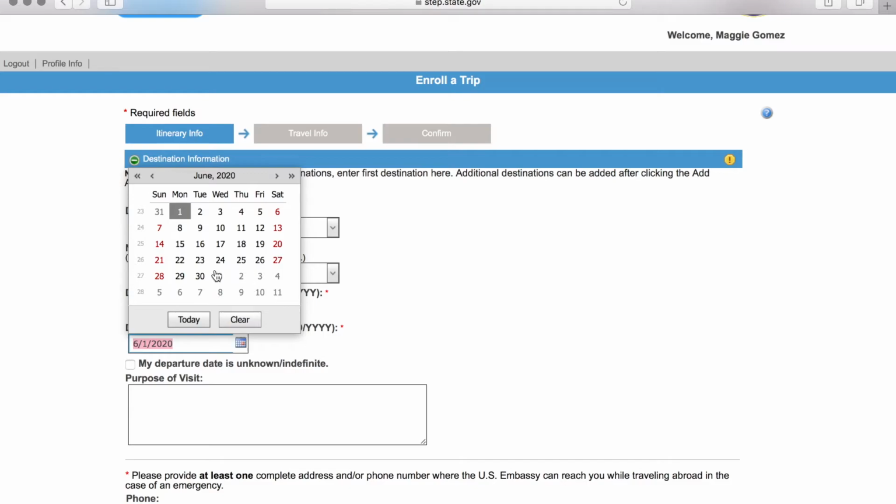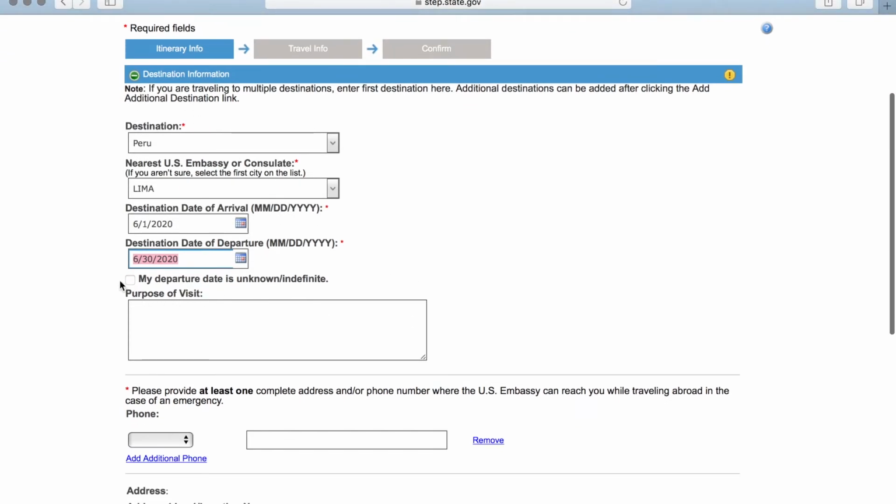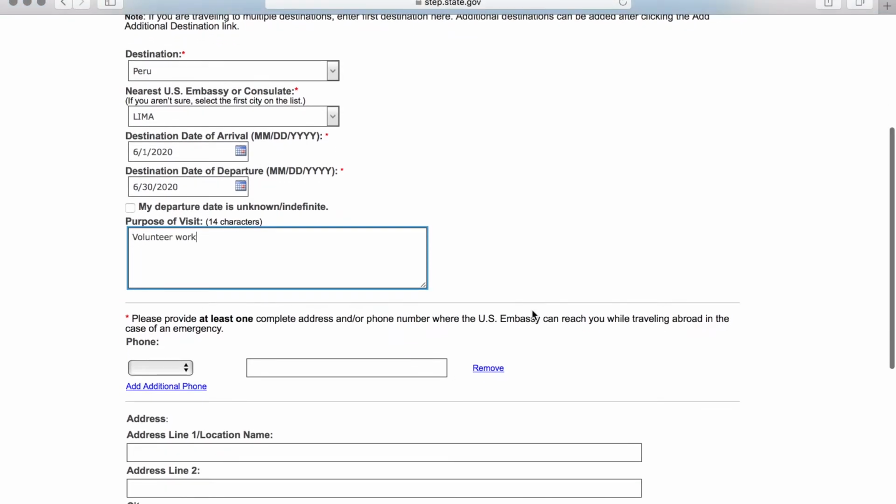I could also click here if I don't know what my departure date is just yet. And by departure date, I mean the end date for that trip. And the purpose of the visit was going to be volunteer work. And provide at least 1 complete address of where I'm going to stay. And I'm going to go ahead and click on next.